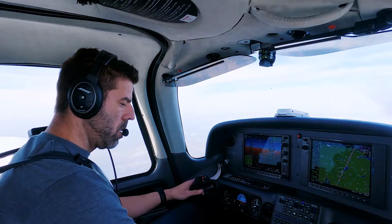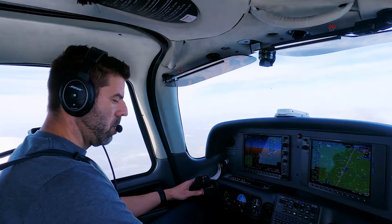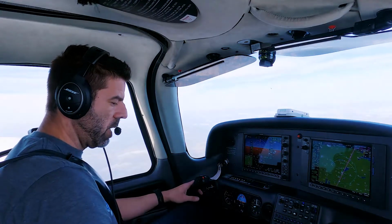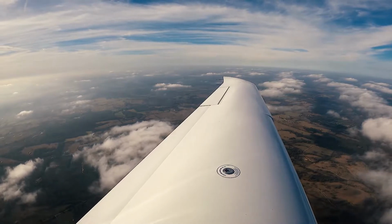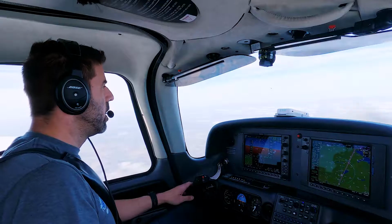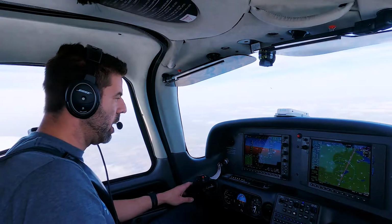All right, we're set up for the approach. We're on heading mode because he's giving us headings now. Autopilot's flying the plane. Looks like we might go through the clouds here. Maybe I can ask him to vector me through the clouds. We'll see.